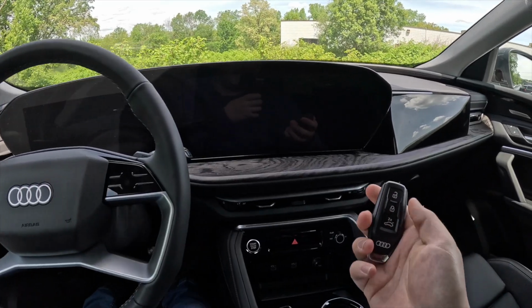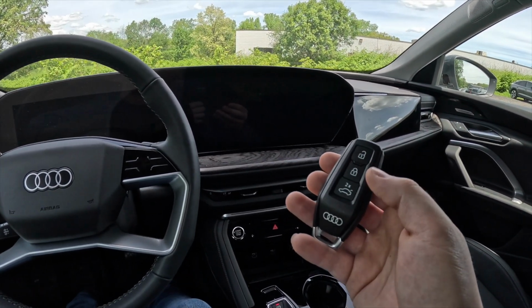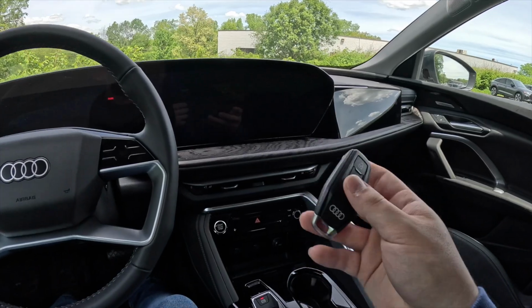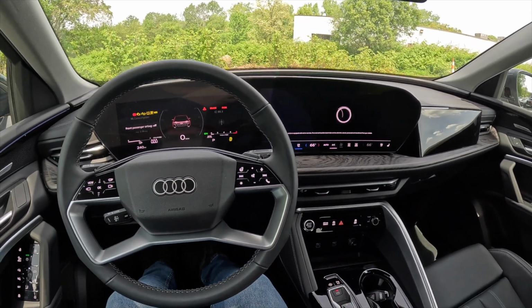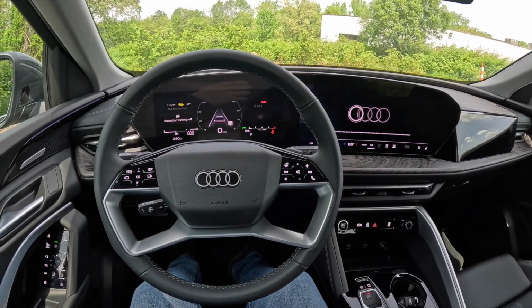But here goes the key for the new Q5. So new Q5, new key. We have the unlock, lock, and trunk release on this side, a little Audi logo. And on the other side, we have the panic alarm, which is pretty nice. Our push button start is right down here. And that will kind of fire everything up and to life.